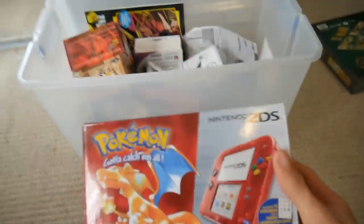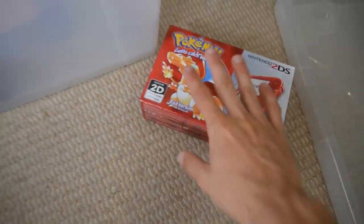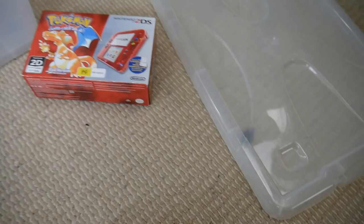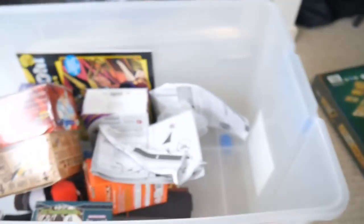Look, that's an old Nintendo 2DS, the red edition, the special for the 20th anniversary, I think. It came with some stickers and stuff. I think I actually have it in here. Do I have it in here? Oh no, it's up there on the shelf over there with the Pikachu.